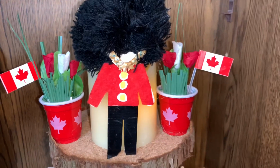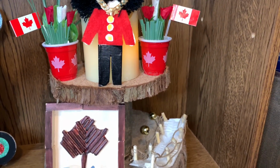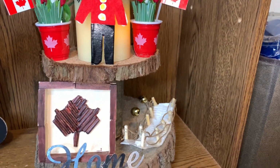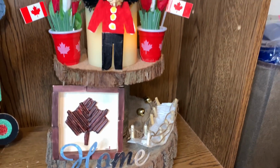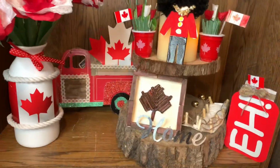There are so many wonderful sights and sounds to see in Ottawa, Canada. Some things you could check out are the Ottawa Senators. They are the city's hockey team, and there's also the Red Blacks, their football team.